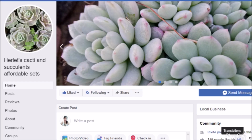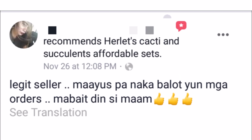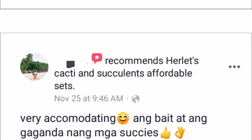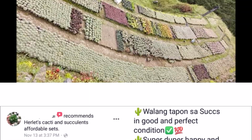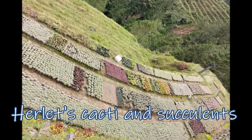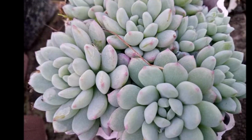Here is her Facebook account and some of the reviews she got from her other buyers. She packs the succulents very well. She's from Baguio and she delivers by LBC or van. I had a feeling you said wow when you saw this photo because, well, I did. I was so amazed when I saw it.